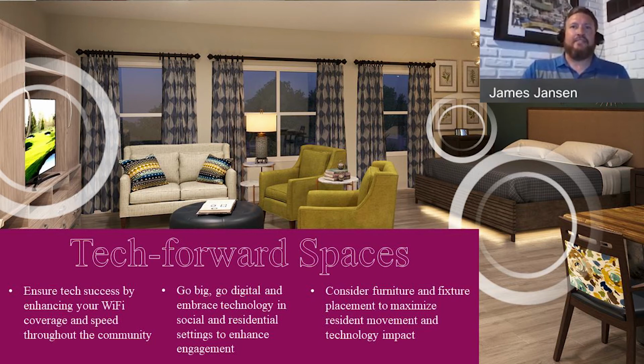And then lastly, here in tech forward spaces, as you're doing design, make sure you understand people are coming in with more connected devices. Furniture that has power connections or USB connections is a good idea, as people need to power up devices that they're bringing to stay connected. That's going to be very important. Understanding where furniture is going by room is also important. You want to be able to give people access.